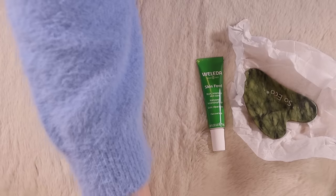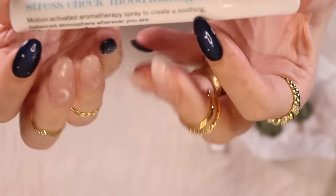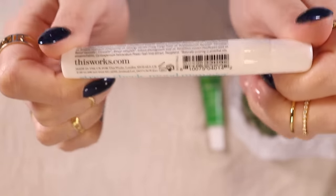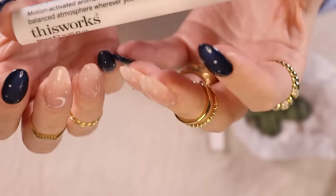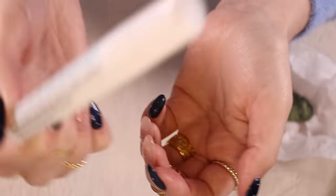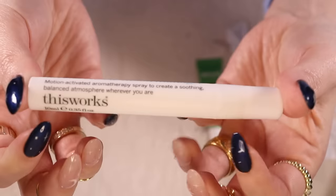Okay. The next item is definitely going into eBay boxes because I cannot stand this stuff. I'm sure it's a very good product. I know the brand is well liked. It's just so lavendery that it just gives me an instant headache. Even just having the bottle, it doesn't smell of anything like this, but when I opened the box, I could smell it, which is strange.